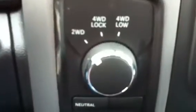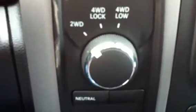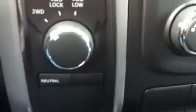The transfer case controls are right up here. Again, electronically controlled. The transfer case does have a neutral in it, though, if you do need that. A couple power outlets here. The 12-volt one with the key symbol is just hot when the ignition is on, and then this one over here with the battery symbol is hot all the time. We have an upper cubby hole and then a full glove box down below.